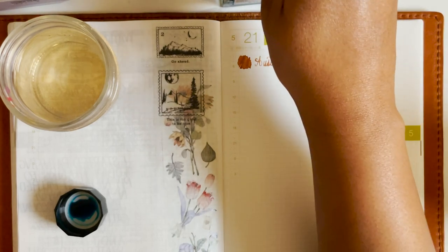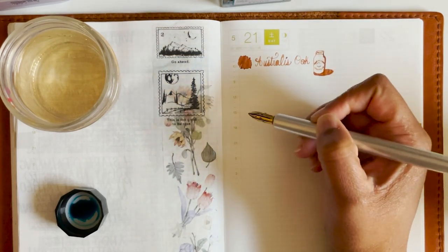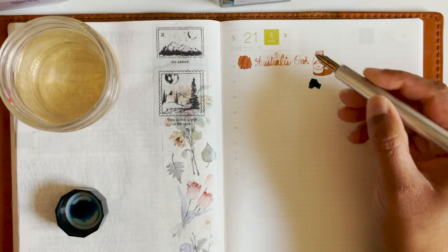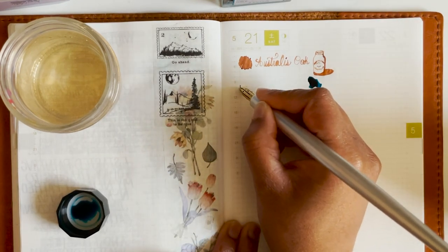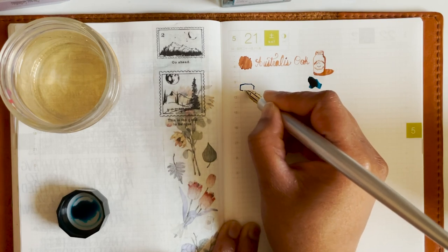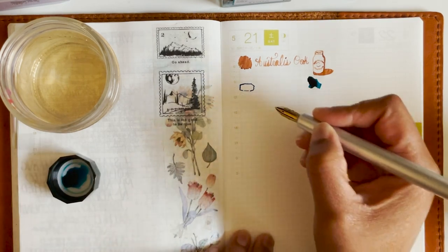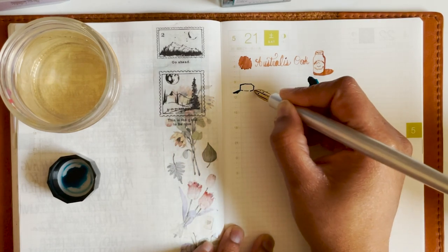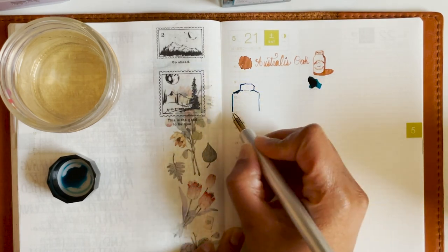Okay, just dipping this in, and here we go. Let's go on this side. Ooh, this is very dark. It's kind of a faceted top. And really pointy edges.